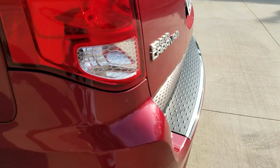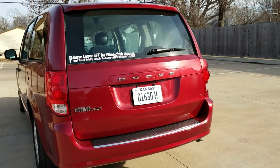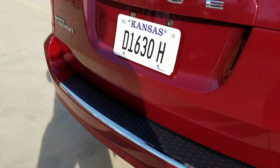I do see a slight little scuff right there. Looks like they put some touch-up paint on it. But overall, I can't even find a dent in this van. That one small scrape right there, this body is nearly perfect. Of course, it's going to be the rear entry, so the pictures you see are what this van's going to look like.